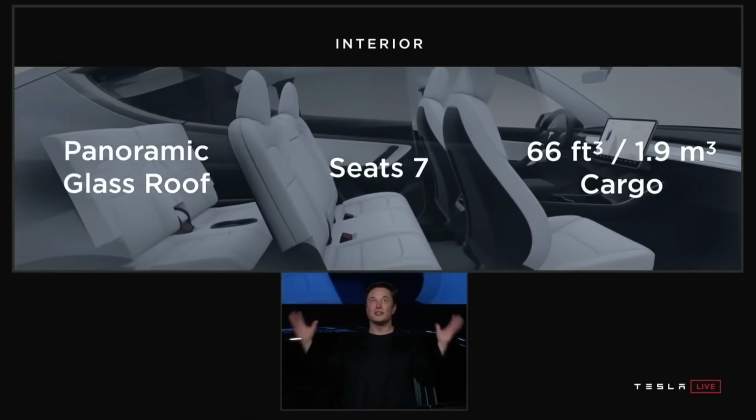Now, we've seen that photo of the third row for a while, but we actually saw some updated software images of actual renders from Tesla recently. And again, that confirms the same design we've been expecting. So these seats are going to be forward-facing.